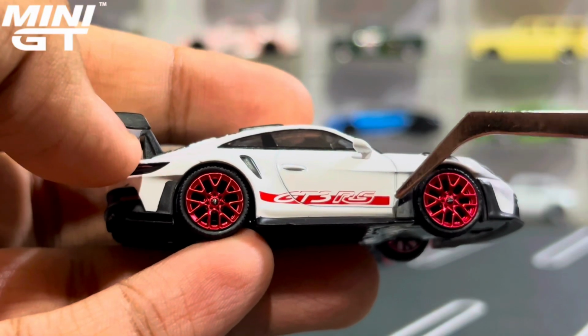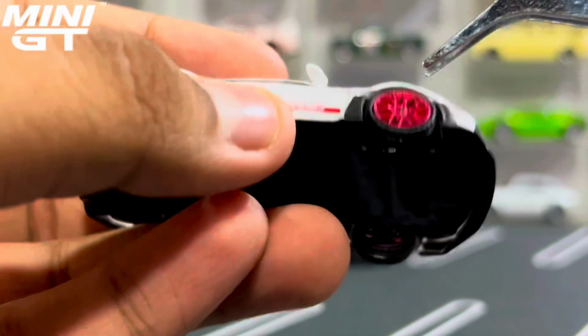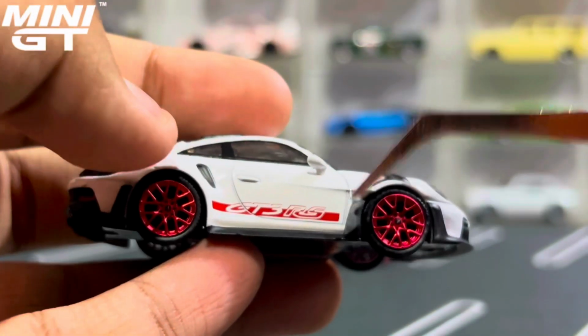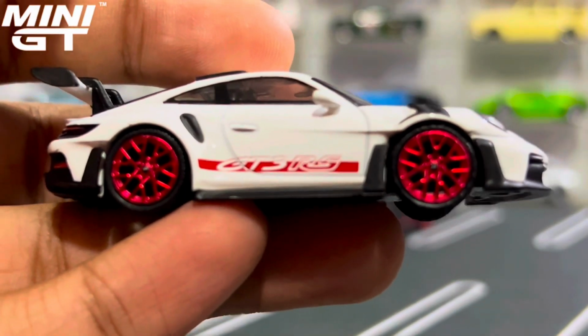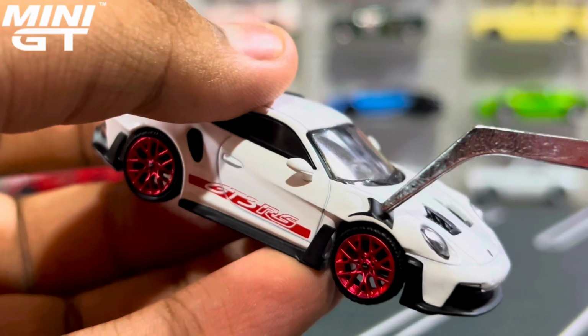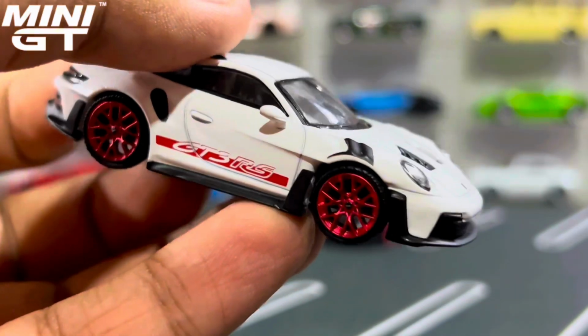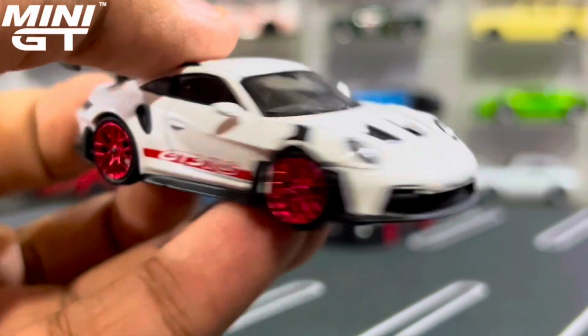You do have this side skirt right here, which is metal. Yeah, it is metal, which is actually pretty cool. Is it carbon fiber? No, it's not. So if you're wondering whether that is carbon fiber or not, no, it isn't. I thought it was. You do have some vents right here on the side for your aerodynamics as always. And judging by the side, it already looks very nice.